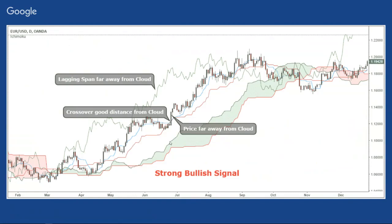Okay. Also, the size of the cloud gives you an idea of the strength. So if you've got green cloud like this and it's really, really wide, that means you've got a really strong bullish signal right here. Okay. It got a little bit weaker right here. As you can see, it was a little bit of a pullback, so that weakened a little bit. So this gives you early warning of a potential trend direction. Okay.